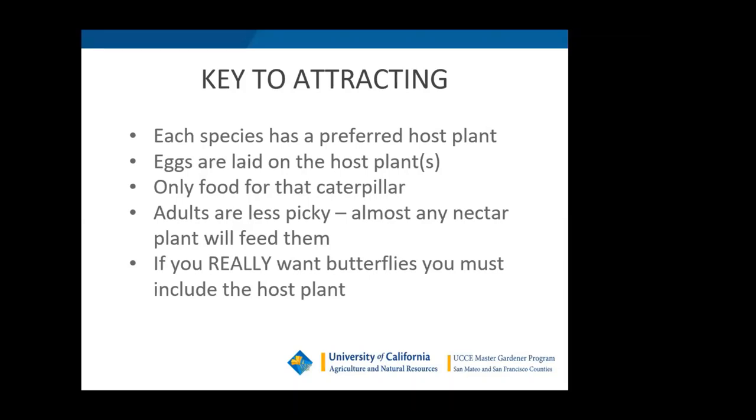Okay. There's a very specific key to attracting butterflies. First of all, each species, each butterfly, has a preferred host plant. They lay their eggs on this host plant. This is the only food for that particular caterpillar or butterfly. The adults, after they're actually butterflies, are less picky. Almost any nectar plant will feed them. There are some types that they like better because of landing and ability to get at it with their long tongue. And I'll talk about some of those later. If you really want butterflies in your yard, you must include host plants.